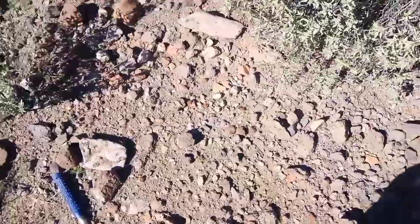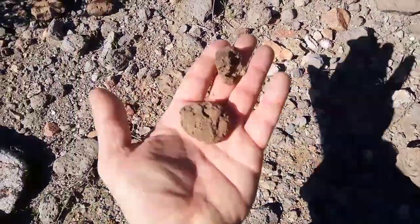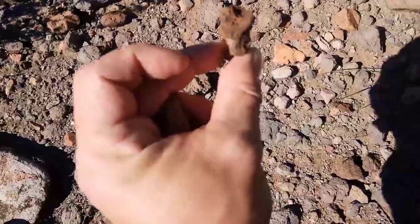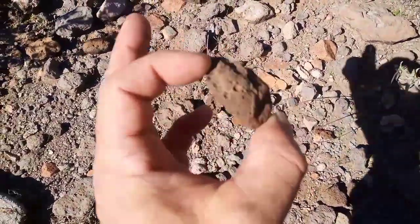So, I don't know if we're going to make it over to those ruins, because we just came across another amazing patch of these things. Look at this. Just sitting right here, side by side. There's this and this. Those are both hollow. That one's not very good. That one's actually not hollow. It's kind of agate.